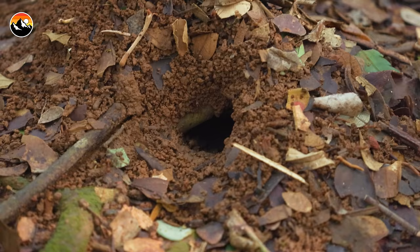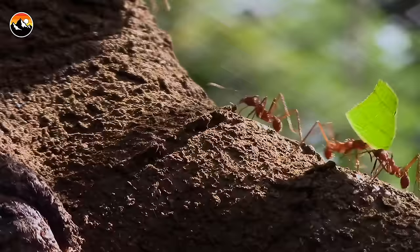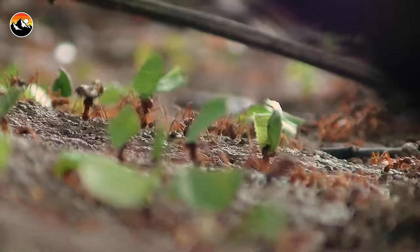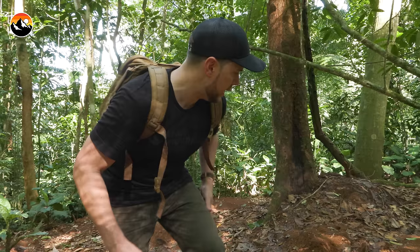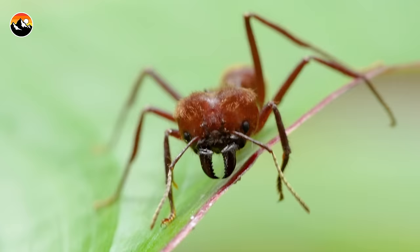You can see here, look at this. There's a lot of leaf scraps that have been dropped by these ants. They're literally going out into the jungle, cutting the leaves, harvesting them, and then bringing them back here where they will grow a fungus that makes their food. But that is not the job of the soldier ant. The soldier ant has one job: defend the nest at all costs. And that's why they have the biggest and strongest jaws.